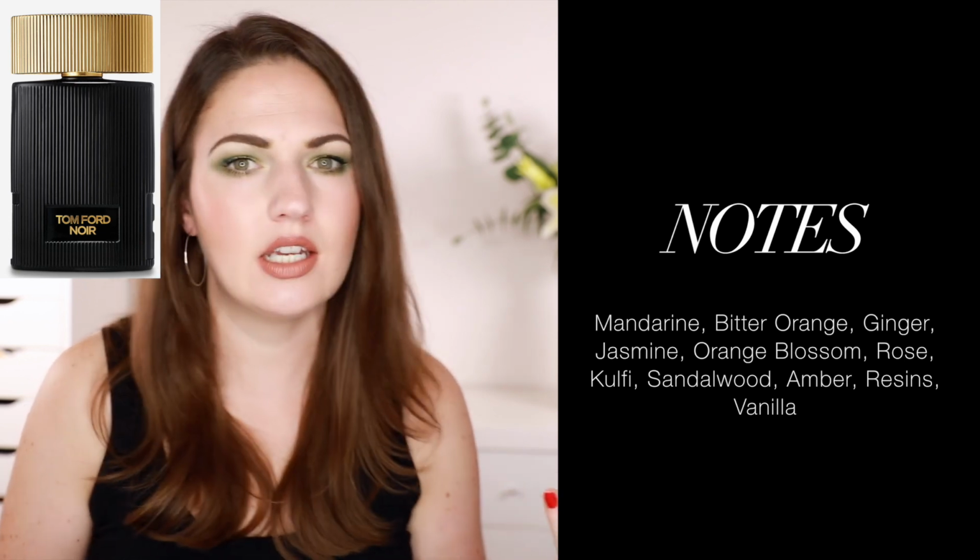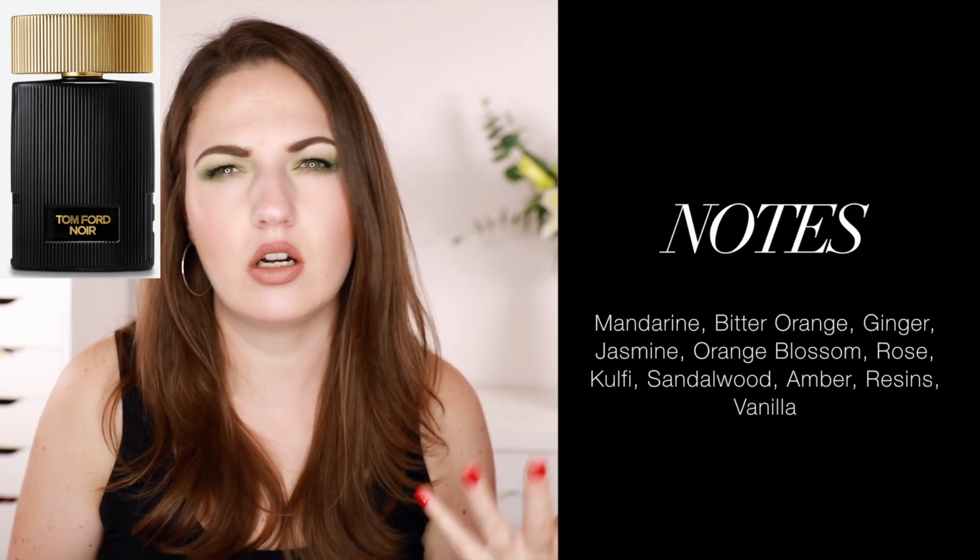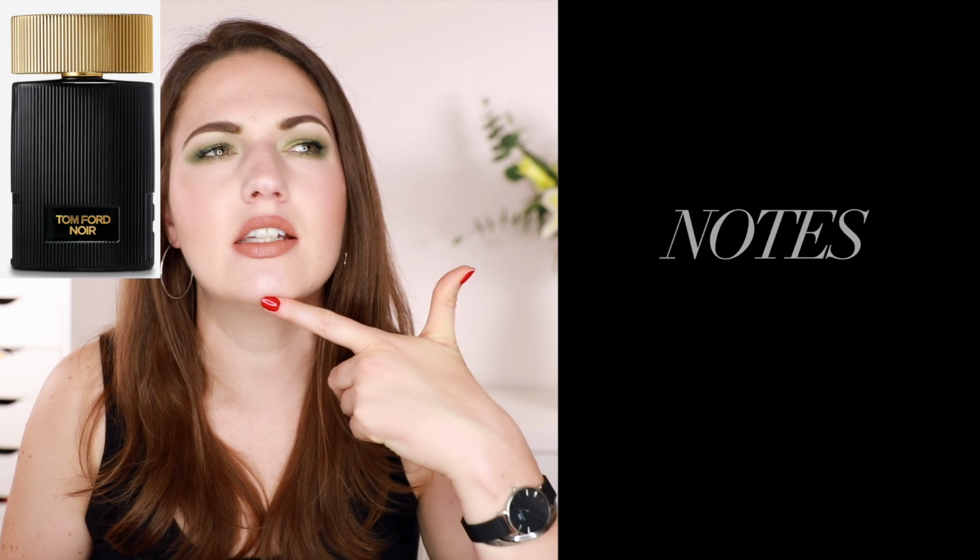It opens with mandarin orange, bitter orange, and ginger. Then the mid notes are jasmine, orange blossom, rose, and kulfi. So kulfi is actually an Indian dessert that's based on evaporated milk and cardamom. There's a lot of cardamom in kulfi, so it has that cardamom note. And then the base is sandalwood, resins, amber, and vanilla.